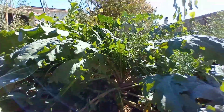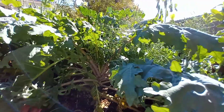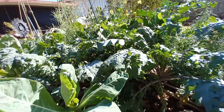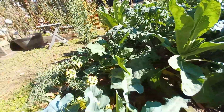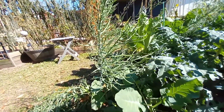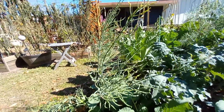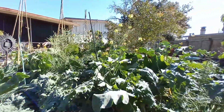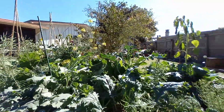I don't know if y'all can see this, but we still have a ton of red Russian kale growing. It is so delicious. If y'all have never had it, definitely worth growing. And this here is our broccoli. We let it bolt, and we're going to be saving all of these broccoli seeds. We're going to be growing those probably going into next summer and fall. Get those started for the following winter.